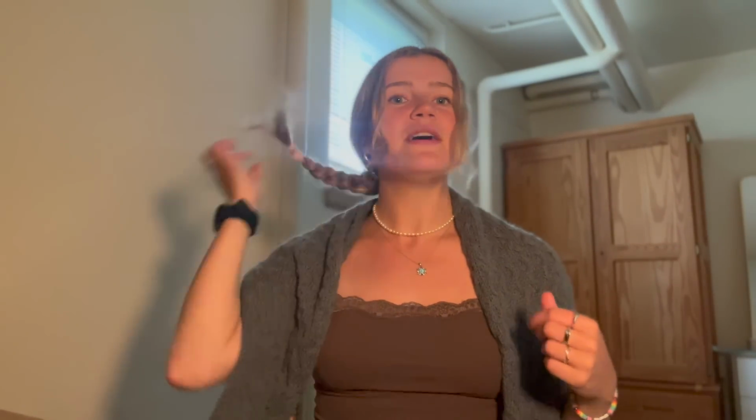I think I will get a lot of wear out of this, both as a little scarf in the winter time, but also I really do love it with a little tank top, wearing it like this and just keeping your shoulders and giving a bit more warmth. I think it's really beautiful.